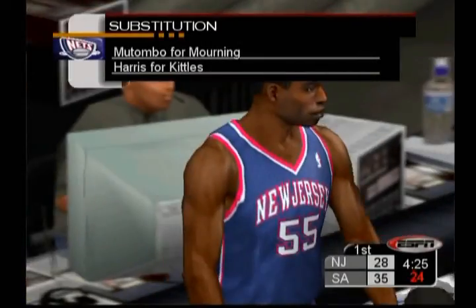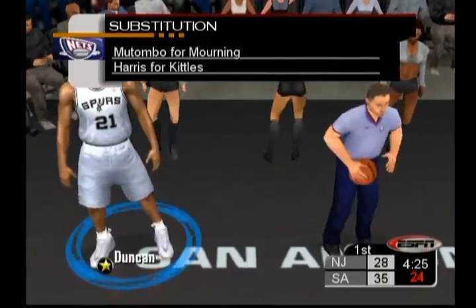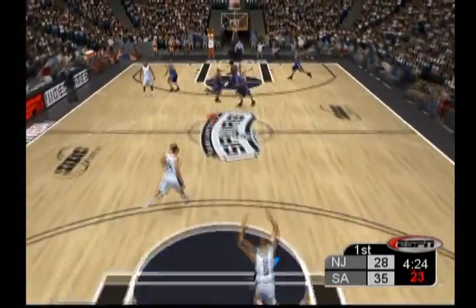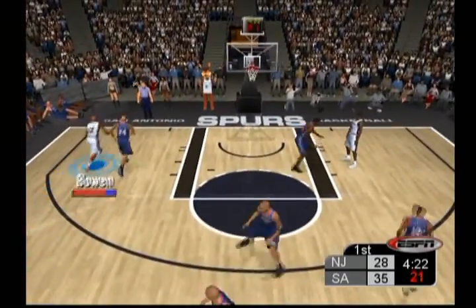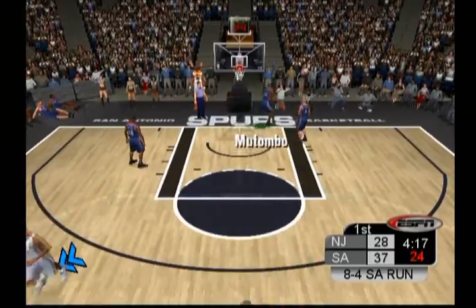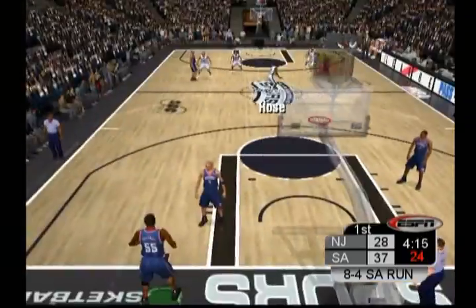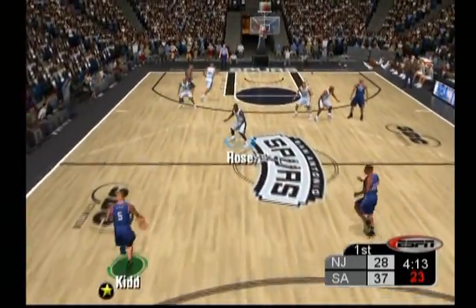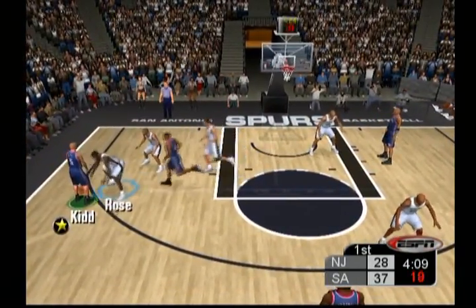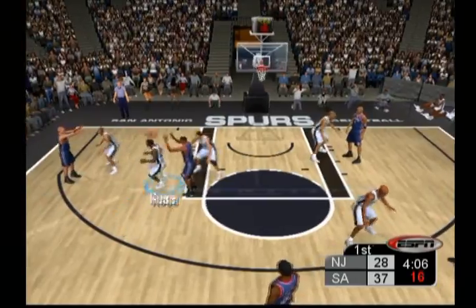Substitution for the Spurs. Mourning will head to the bench. Substitution for the Nets. The spread is 7. Bowen unloads from 10 feet out. Bowen, 16 points by the 8-year man out of Cal State Fullerton. The Nets work it up. They're shooting 56% from the floor. To Harris.